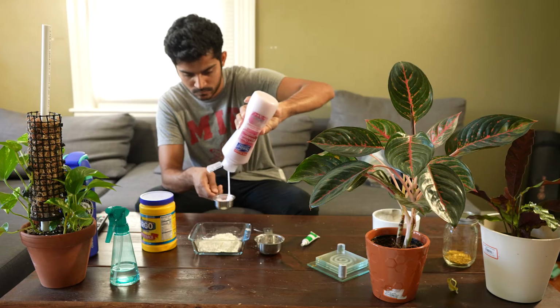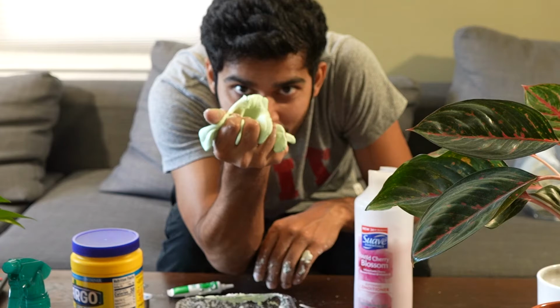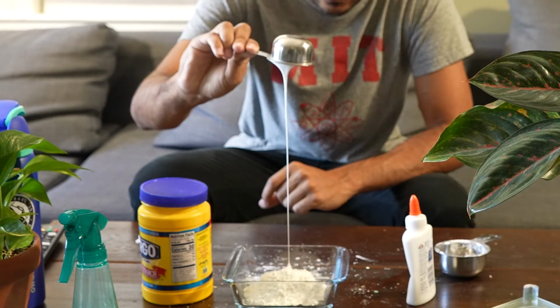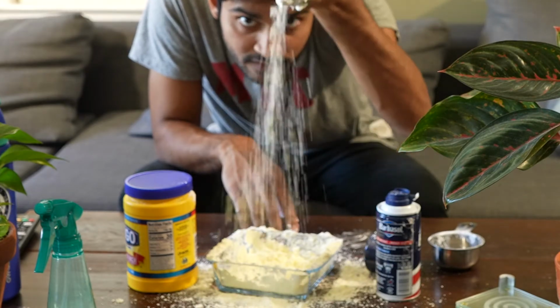If you mix cornstarch with half as much hair conditioner, you can get something that feels a lot like Play-Doh. If you mix it with glue, it becomes slime. Mix it with some shaving cream and get this really weird textured dough.